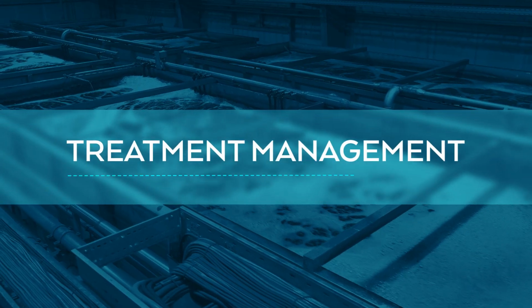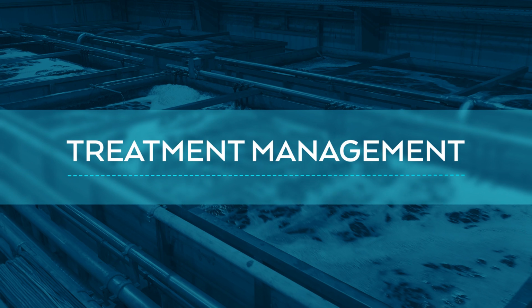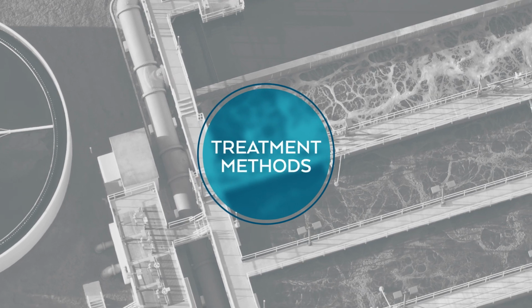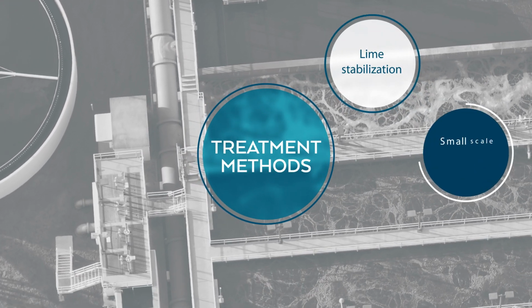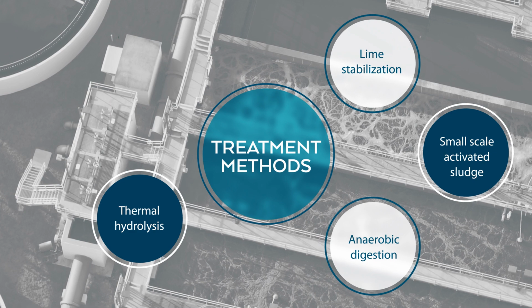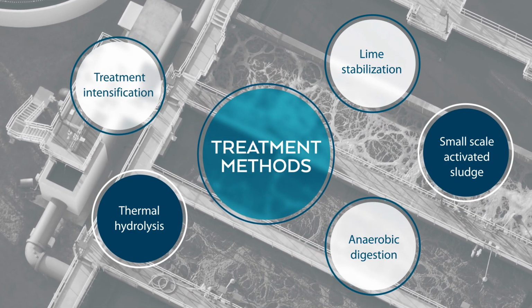The first step is kind of identifying what kind of treatment you need to do. Based on the area you're located in geographically and the regulations you're dealing with, your treatment will vary. Some of the main treatment methods for solid processing include lime stabilization, activated sludge, anaerobic digestion, and then more advanced, so thermal hydrolysis, treatment intensification as a layer barrier to further remove those pathogens.